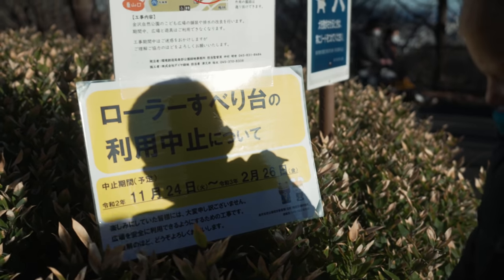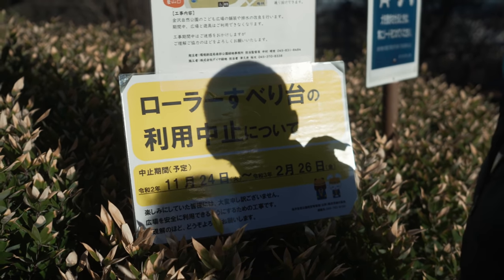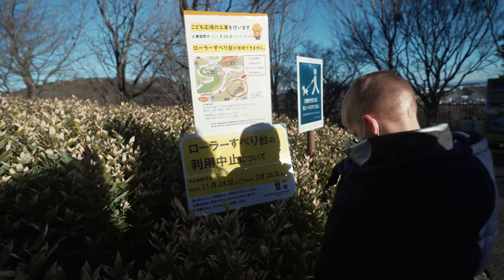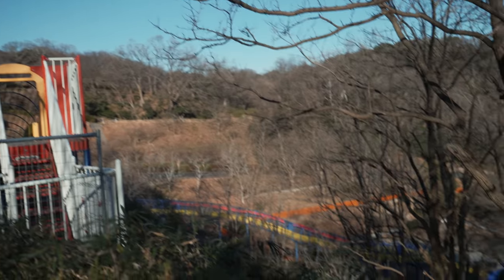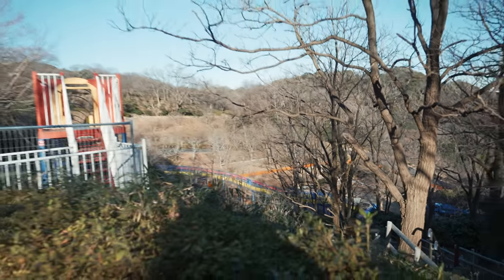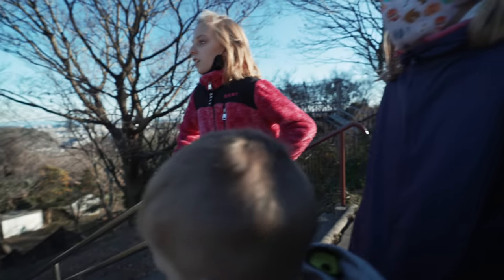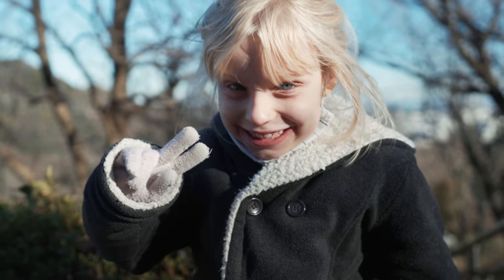Look, it's under construction. The big roller slide. The whole reason we came. Look, there's the start of the slide. And it goes down, down, down. This may even be bigger than that other one we just did, but I don't know. We'll have to come back and see, huh? Look, Daddy, I think the other one's longer.